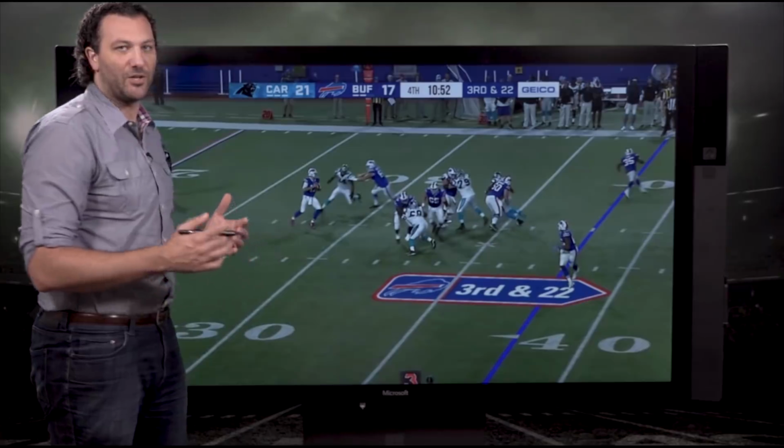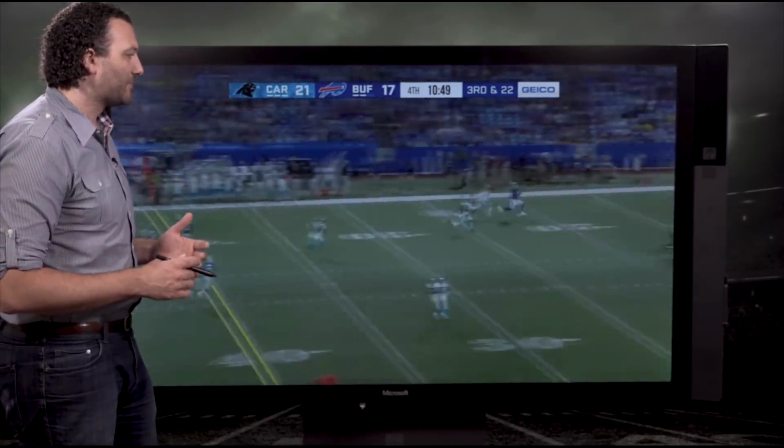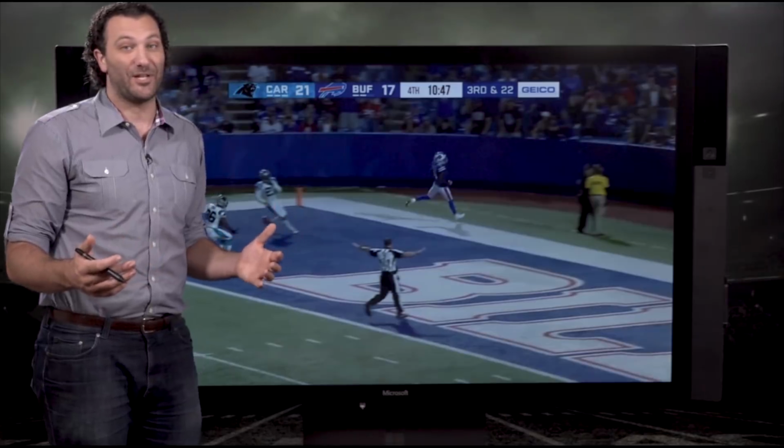He's got a clean pocket to throw from. Let it go here, and here's the deep ball. Here's the go route, and it's a simple overthrow. We got a receiver with a step of separation. He lets the ball go, again, 60-plus yards in the air.